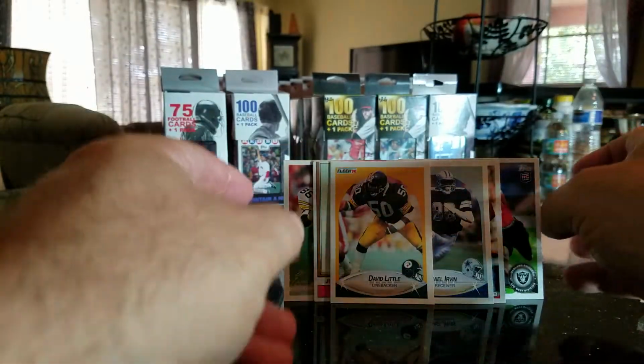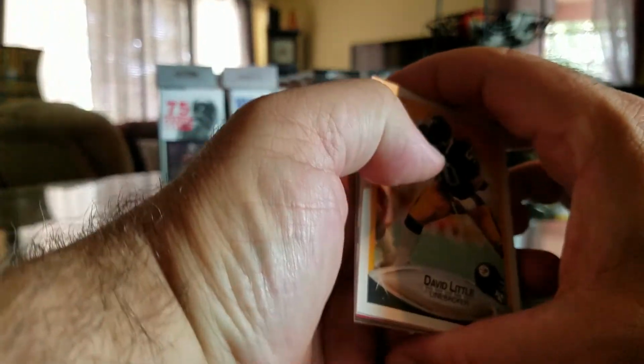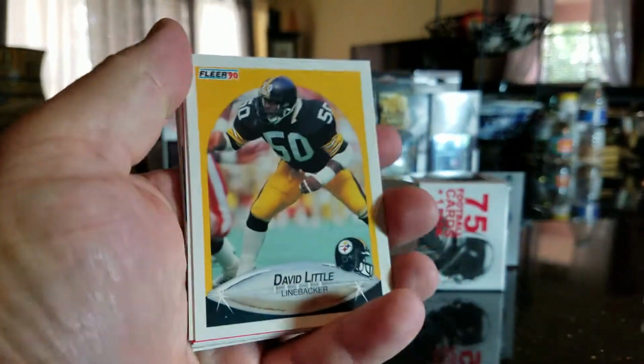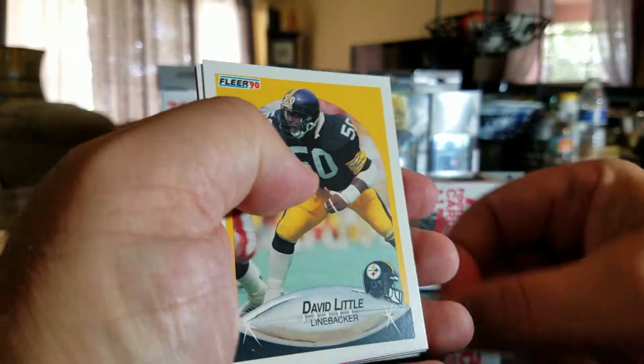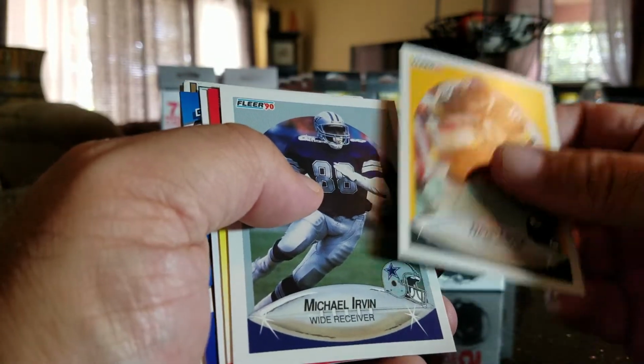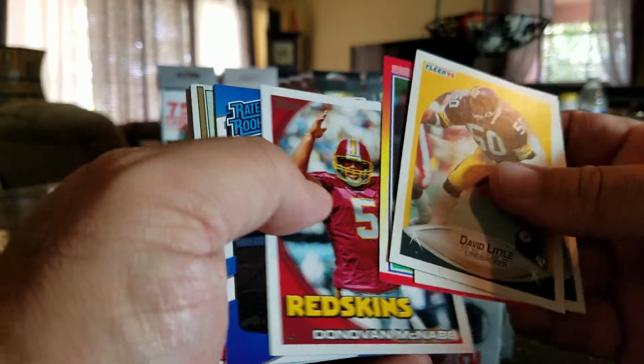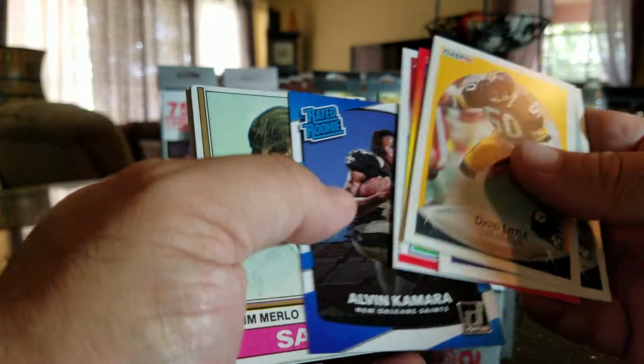All right, guys, let us take a quick look at the cards. Not all great. Some of these are who I choose, who I like. Some of those other cards in there are nice cards. I just choose these to pull out separate. So we got Dave Little because he's a Steeler. Michael Irving, Hall of Famer, another Steeler. Don McMahon because he's a Syracuse boy. Alvin Kamara, I like that one.